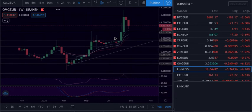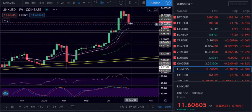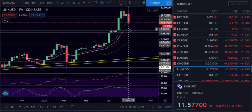Link, weekly, also came to test the 12. It's holding for now. We have the 21, and it's this cluster here from the 20 and the 21 here.